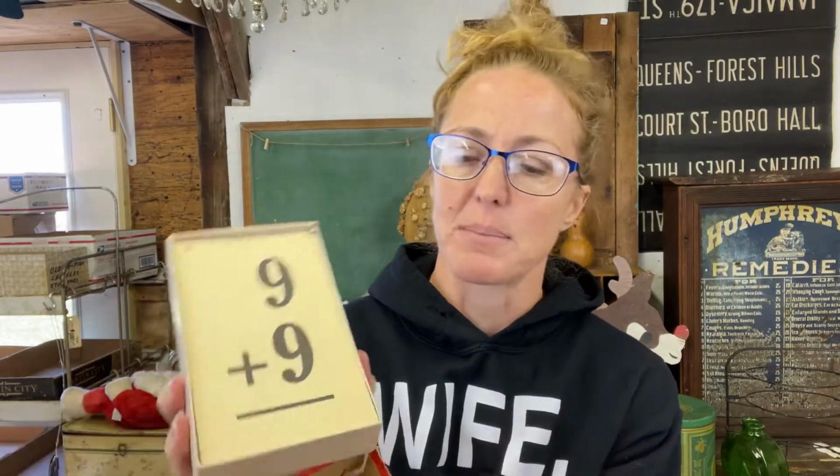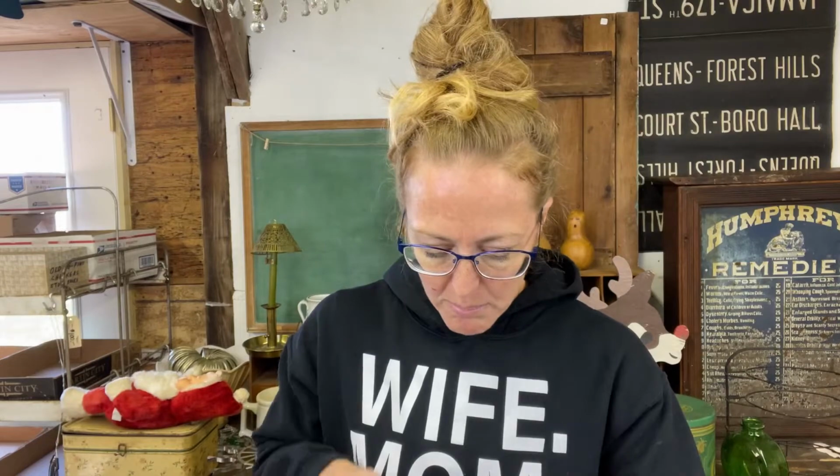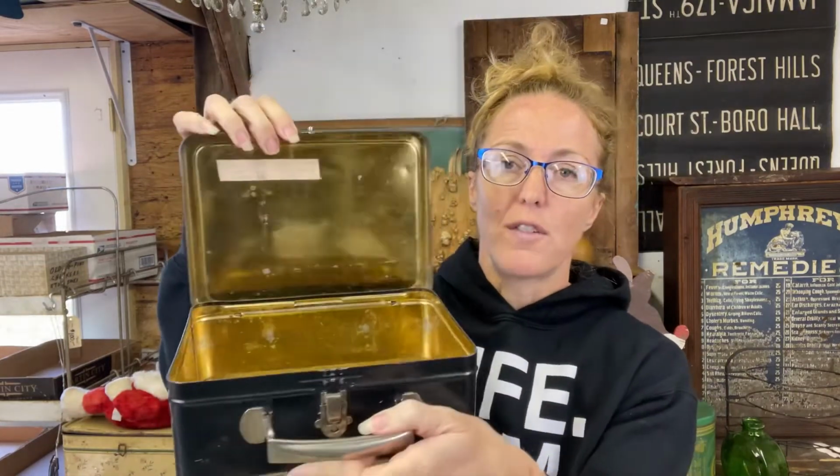Got some more flashcards, and Editions seems to sell the best. Oh, it's taped on there. It's why it wouldn't come off. I love lunch boxes. So this one is just plain old black, and then it's crazy brass on the inside, even though it's silver on the outside. I never thought about that when I looked at it. But to me, that makes it great for fall. So you could do a whole little copper, brass, wood, and black vignette.